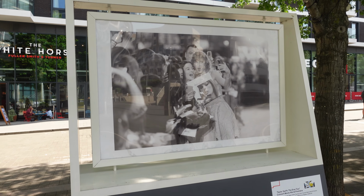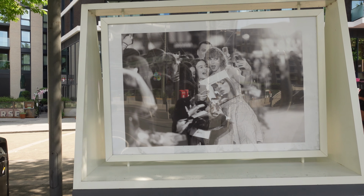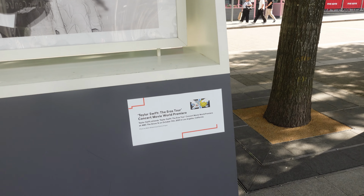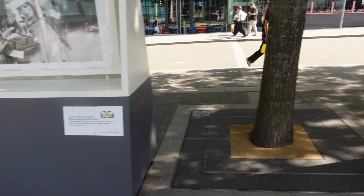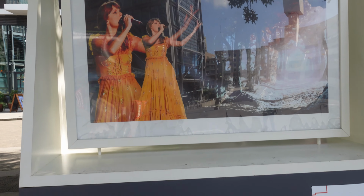So there's 16 different photos, and as you can see, they're all in large scale format, and I think at night they're even lit up. But anyway, it tells you about each of the photos and where they're actually from, but all related to the Eras tour. So the great thing is they've just put these photos out so you can come down here at any time.